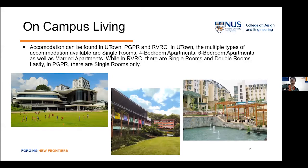It can be found in University Town, Prince George's Park Residence, and Ridgeview Residential College. There are multiple types of accommodation available. Most students living on campus are in their early 20s. They have different majors, with a good mix of local and international nationalities. And some interesting activities will be held by the cluster leaders or residential assistants to help you get used to the new environment.